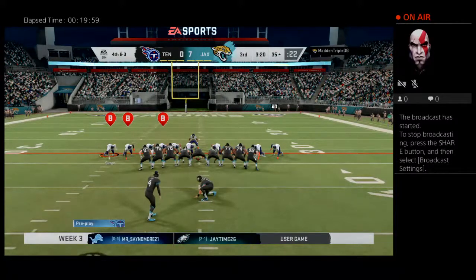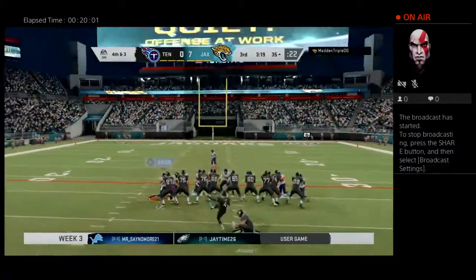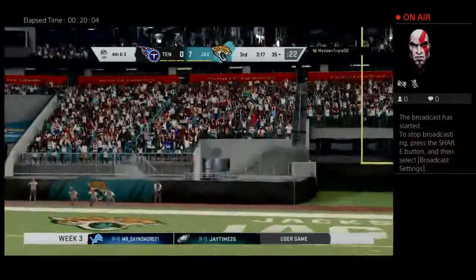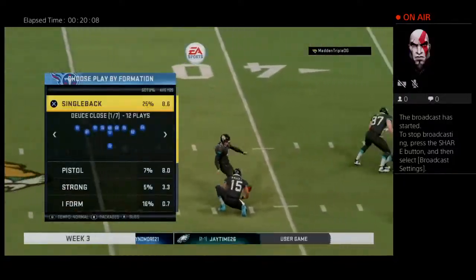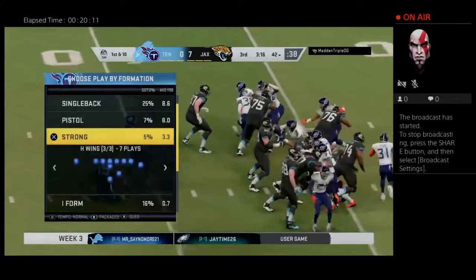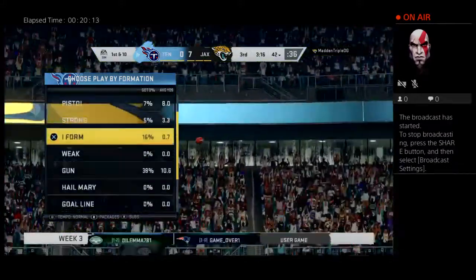And he's going to miss this one. That is no good. Well outside the left upright. And this score will stay right where it is. So an empty possession there. What do you think went wrong, Charles?